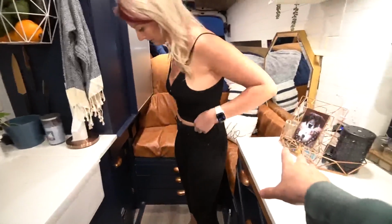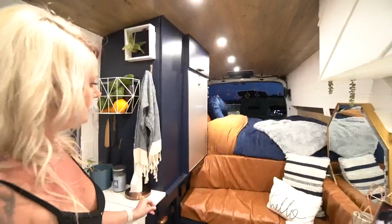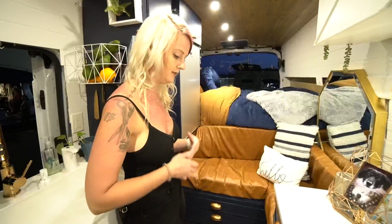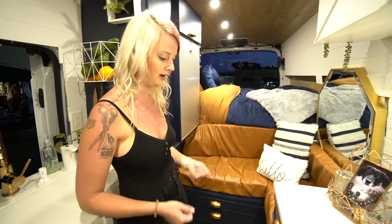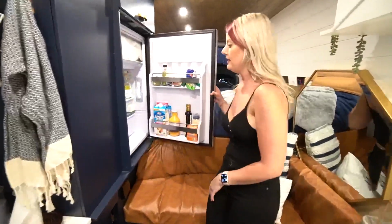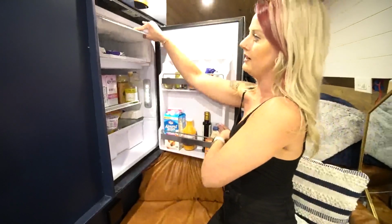Yes. Really cool design with your bench, and then you have an elevated fridge. Yes, so I didn't want to put my fridge on the ground. I didn't feel the need to bend down every time I wanted to grab food or drinks. So I put it right up here. I just open it up. It is a huge fridge. It could fit 4 frozen pizzas up here if needed.